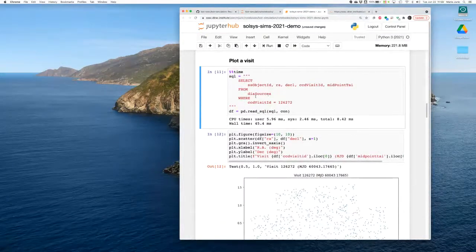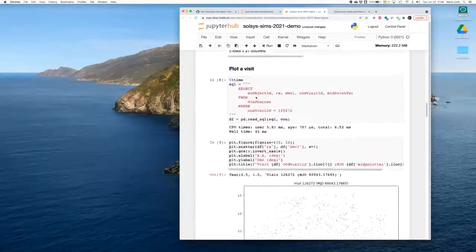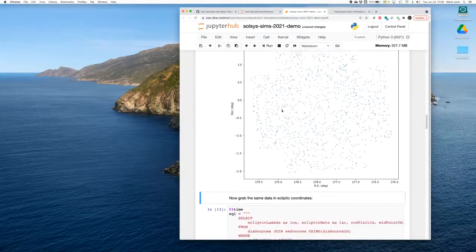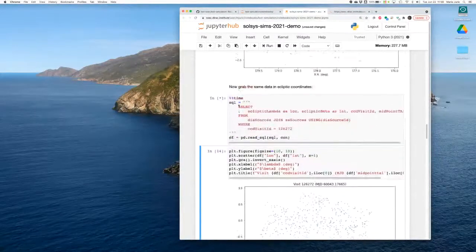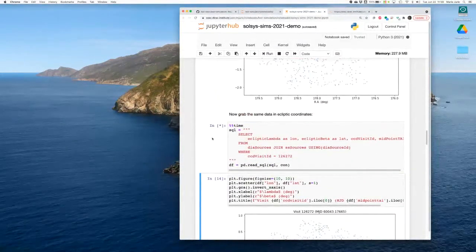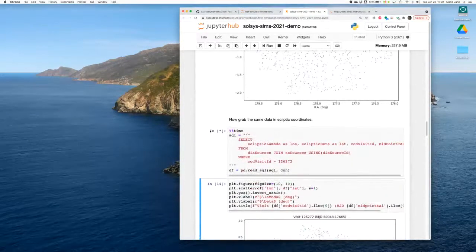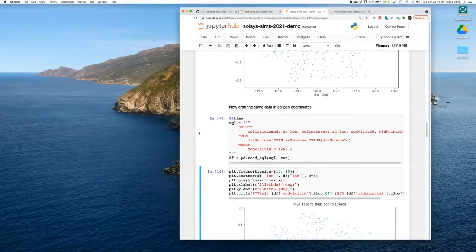So here's a quick query to just grab one visit. It returns really fast. It's done in milliseconds. And here's a visit. You can see the nice LSST footprint. There we take chip gaps into account, all of that. So it's all in here. Now I can grab the same data in ecliptic coordinates. Interestingly enough, this takes about 30 seconds as opposed to milliseconds up here, just because of the way databases work and are not entirely super intelligent when figuring out how to grab data and do joins.